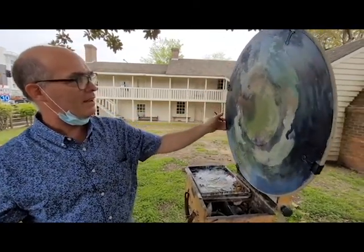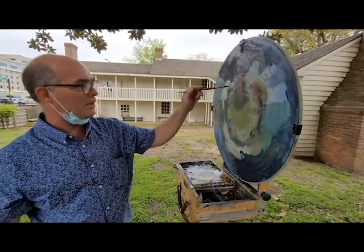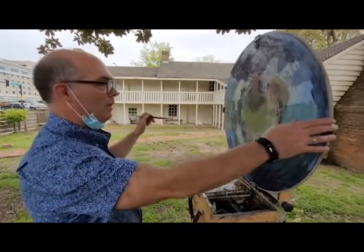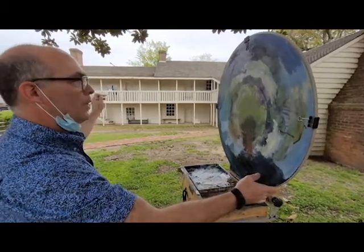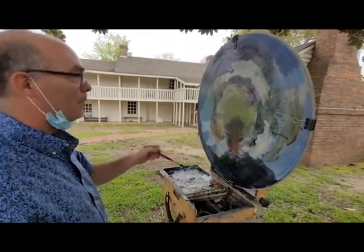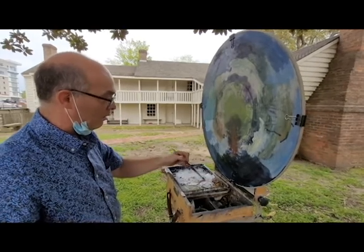As I turn my head, I can turn the painting and look around. It's all just a mush right now, but this is the tree that's sort of right behind the camera. And if I were to look over here to my left, you can see that's the roof of the building right there. I mean, it's sort of just barely even blocked in, but we've got this sort of pink color under here, and maybe I'll put that in there real quick.